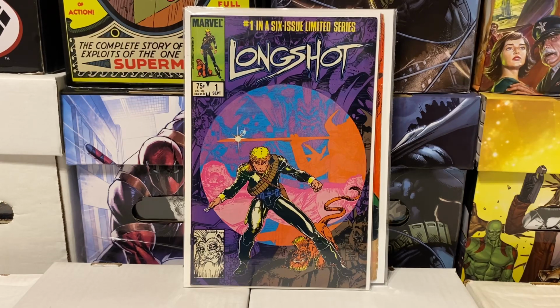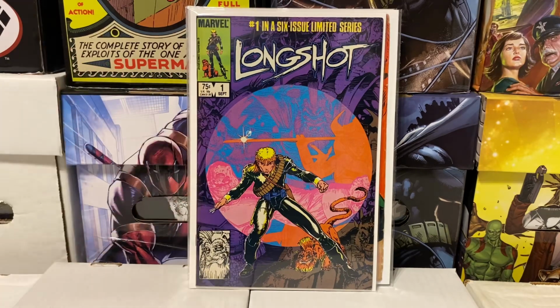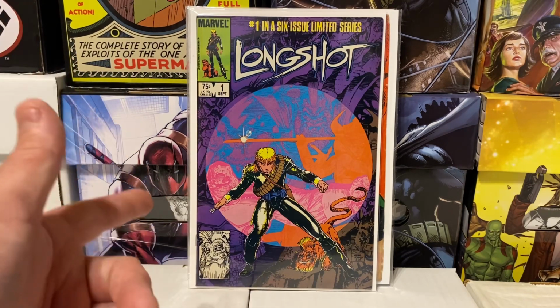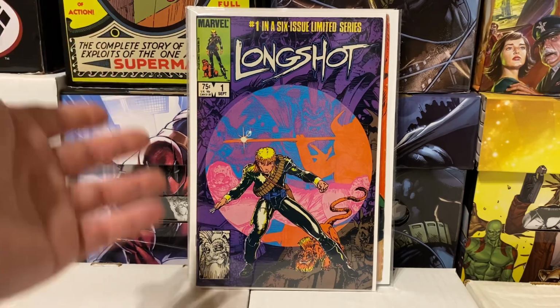This book is pretty sharp, real clean looking copy, and this was priced at $5. $5 for this book. I guess the whole spec on Longshot kind of faded away, but I think Longshot's an awesome character. I think the story's really cool, and I had this book. I think I sold it. I had a really low grade copy, and I sold it for like $5 maybe.